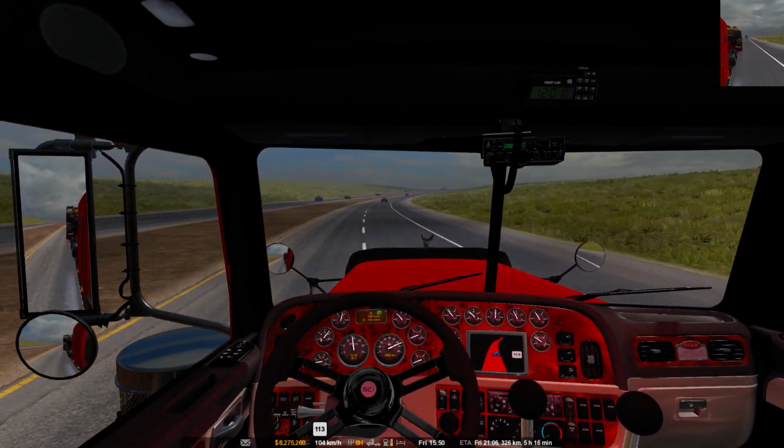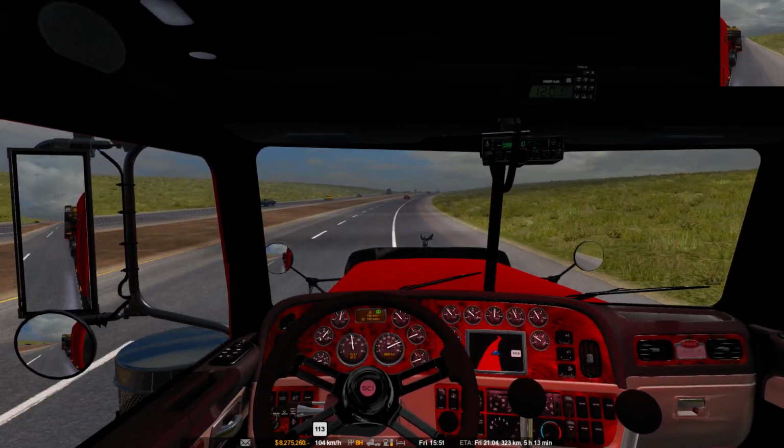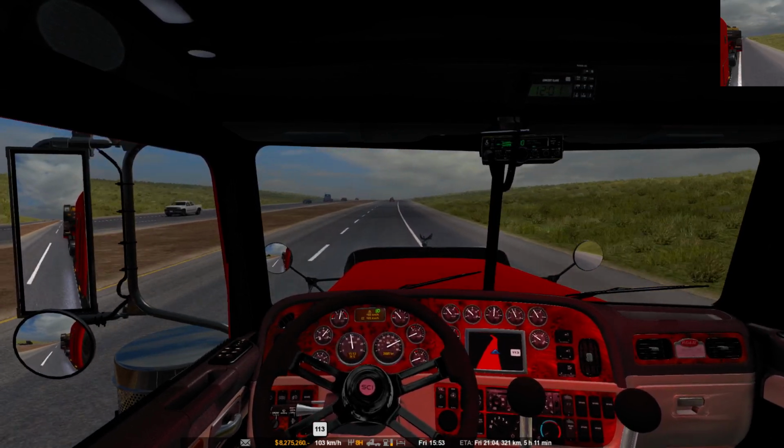It'd be neat if the police came around or something like that and stopped you and then gave you the ticket. But that might get old after a while. Initially it'd be kind of interesting, I suppose.